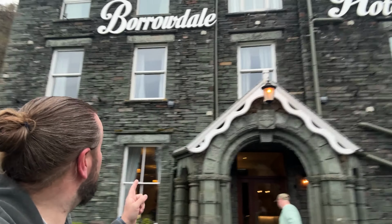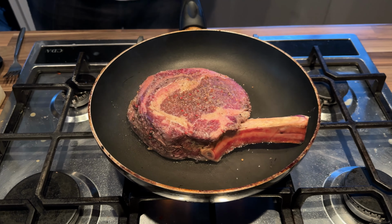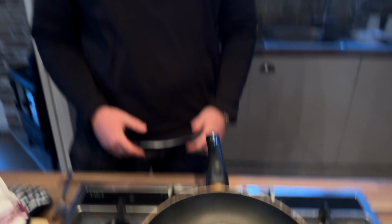Do you know what this is? Right, we're leaving now. That's where we've just been, the Borrowdale Hotel. Jake's got the steak going. The cow leg. Oh no. Go on, Bailey, put it out.